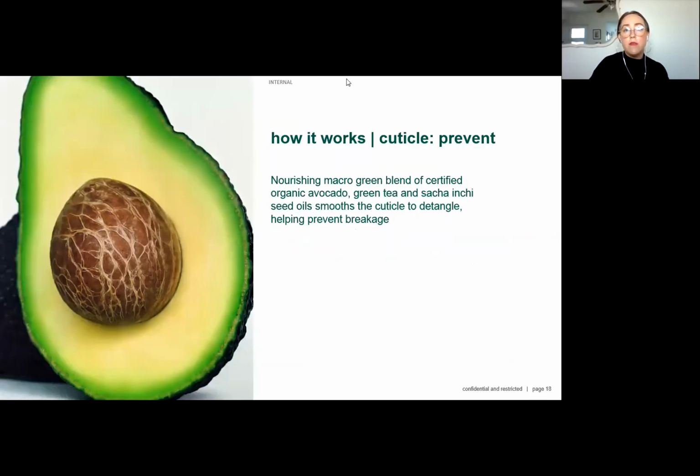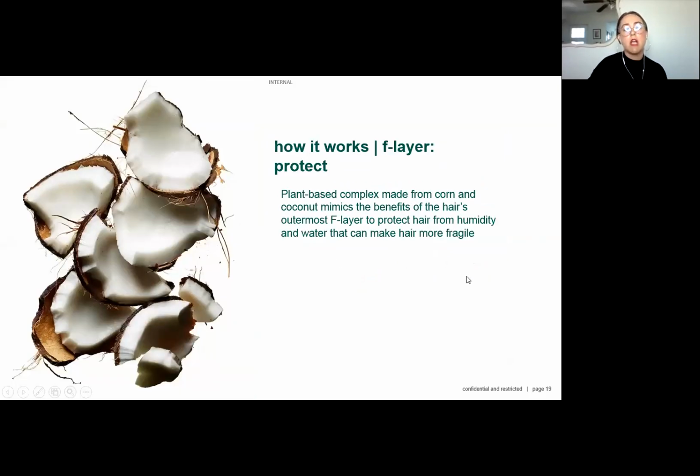So there are a few more plants to call out. I kind of repeated this, I might just fly through this already, but we talked about the avocado, green tea, and sacha inchi, but the one that we didn't talk about was the coconut and the F layer. So again, just always driving it back to plant-based ingredients.